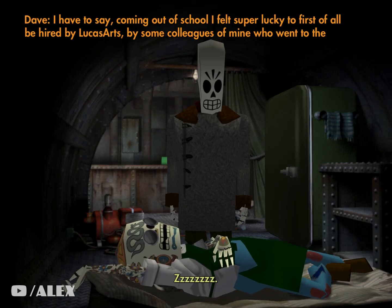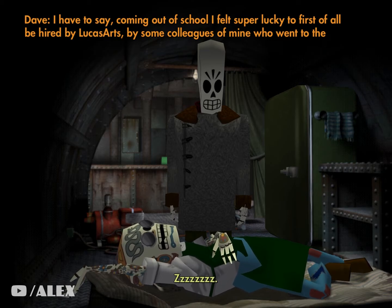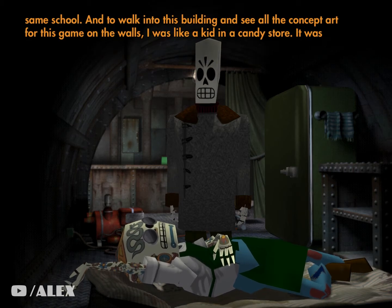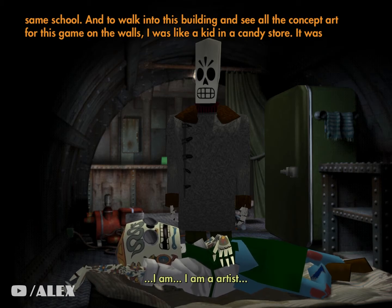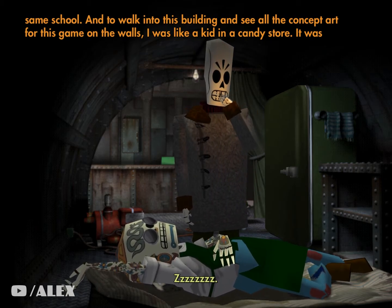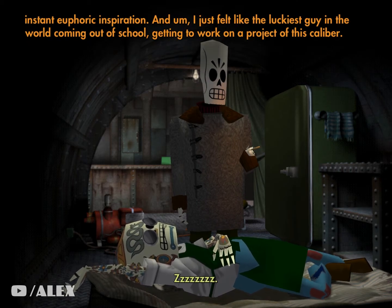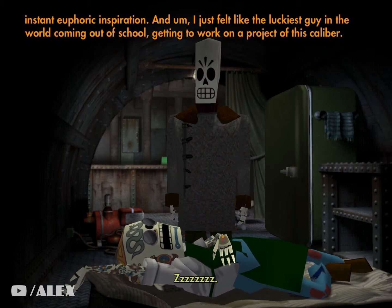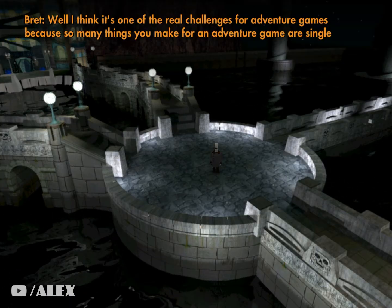I have to say, coming out of school, I felt super lucky to, first of all, be hired by LucasArts by some colleagues of mine who went to the same school, and to walk into this building and see all the concept art for this game on the walls. I was like a kid in a candy store. It was instant euphoric inspiration, and I just felt like the luckiest guy in the world coming out of school, getting to work on a project of this caliber. It was beautiful.